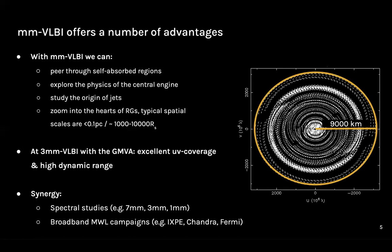Of course, we can do synergy, we can do spectral studies by combining different frequencies, for example, 7 and 1 millimeters with the different arrays, and also do broadband multi-wavelength campaigns using X-rays, for example, here I mentioned IXPE and Chandra, or gamma rays with Fermi, or all other telescopes.